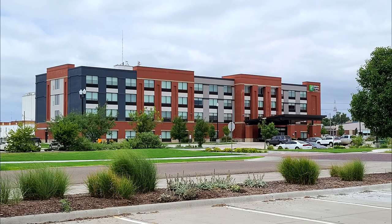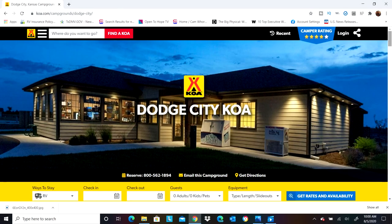The Holiday Inn Express is centrally located close to the Dodge City Museum and the Long Branch Lagoon. Dodge City KOA is also close to the Holiday Inn Express.